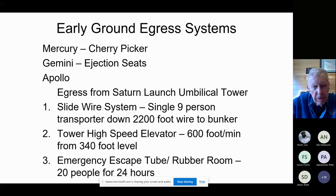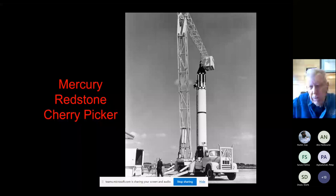Here's the cherry picker. And you can imagine after the gantries moved away from the tower or from the spacecraft, that the only way to get them out once that happens in an emergency is to put this cherry picker out, which is obviously kind of a kludgy system. And it was obvious that ground escape was not a primary thought when they did this.